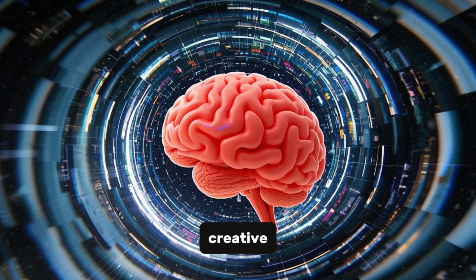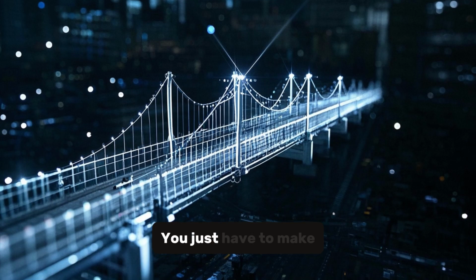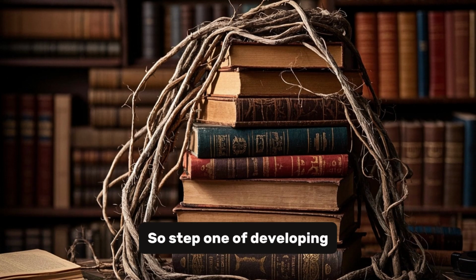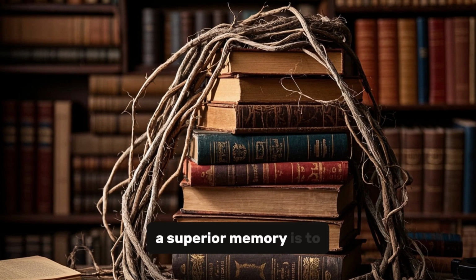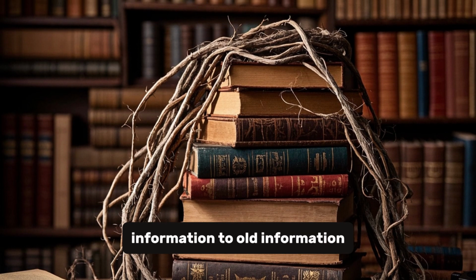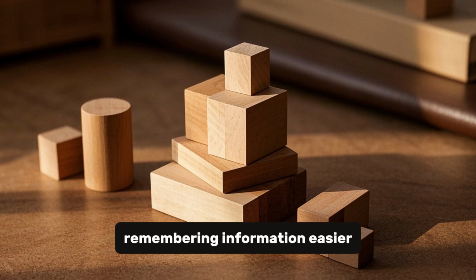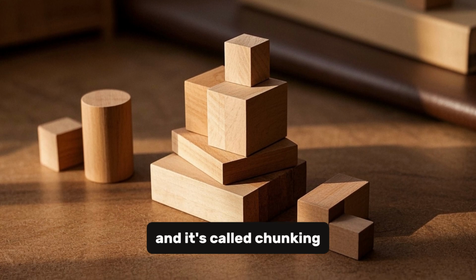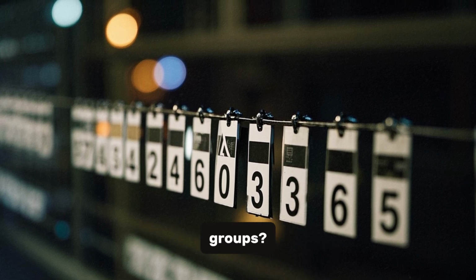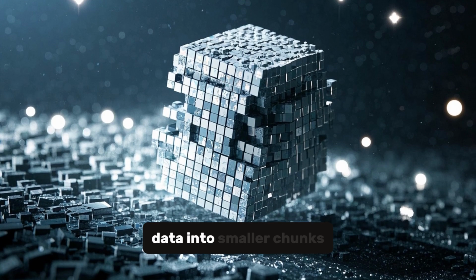Now, if you were really creative, you could probably come up with a story for any set of data that you need to memorize. You just have to make sure that each piece of data is connected to the story in a meaningful way. So step 1 of developing a superior memory is to use stories to connect new information to old information. But there's another technique that you can use to make remembering information easier, and it's called chunking. Have you ever looked at a long string of numbers and realized that you could break them up into smaller groups? That's what chunking is, breaking up large amounts of data into smaller chunks.